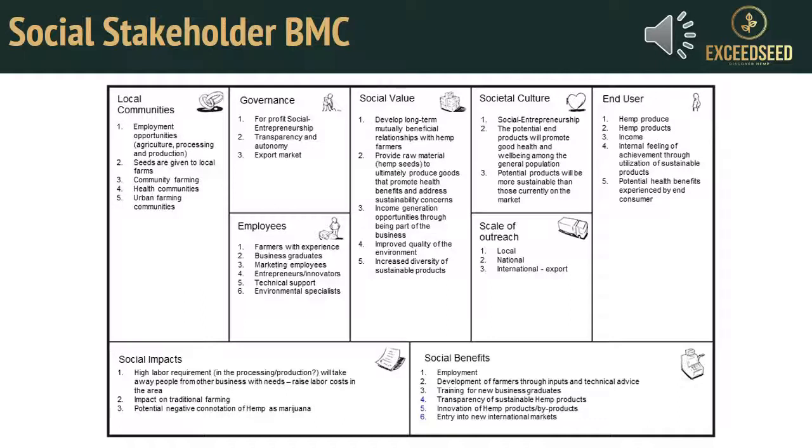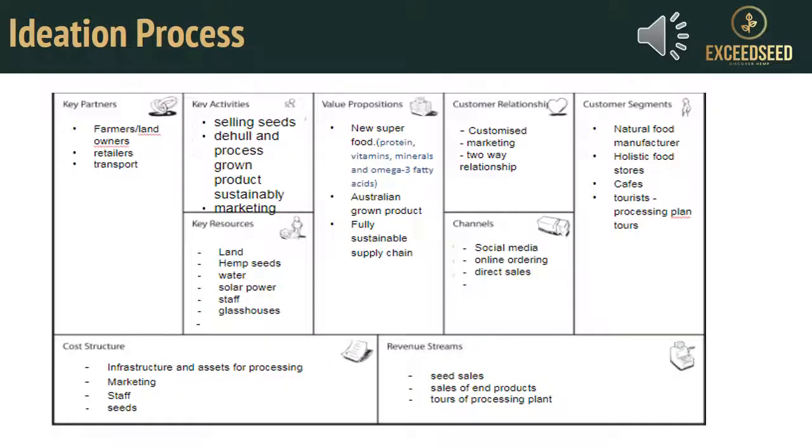I have covered the development of the environmental and social BMCs, and now Sam will be presenting how the idea was developed. Our team went through a process of idea generation where we shared our individual research findings and built on each other's ideas through a process of yes and. This allowed us to combine some of the key components of our individual ideas into a very comprehensive BMC.